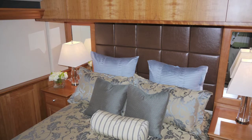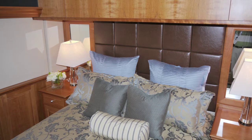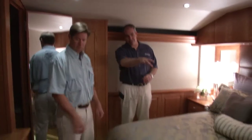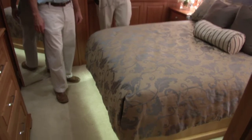Master stateroom, and again, we've carried through with the rich wood, the raised panels. This is all cherry wood. All cherry, satin cherry. Carried through with the wainscoting on the inside. The inside wall here has got cherry down below in the chair rail. Flat screen TV. Flat screen LED TV.